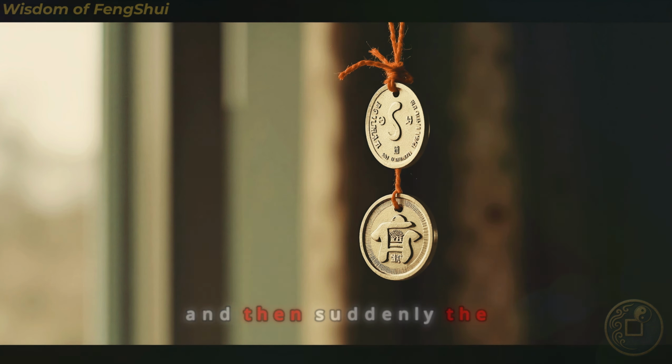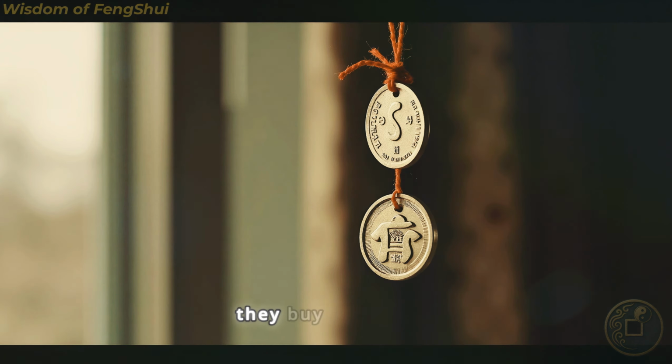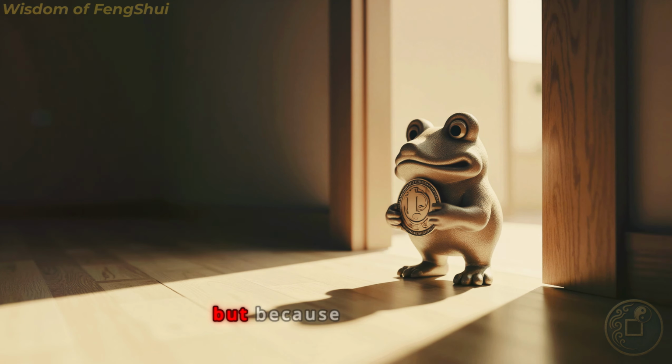And then suddenly, the charm becomes a trigger. This is the archetype of the energetic overachiever. They try all the things. They light the sage, they buy the crystal, they burn the candle, they journal at 11:11. They mean well. But under all that action is exhaustion. Not because they're broken, but because they never stop trying to fix what was never wrong with them in the first place. So they wear the string. And instead of feeling shielded, they feel watched, tightened, on alert.